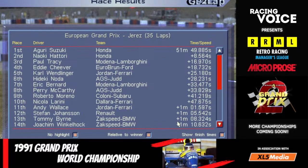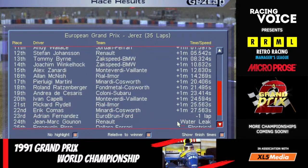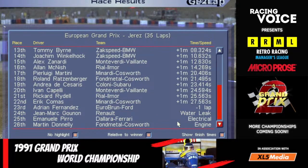Eddie Cheever, fourth in the Eurobron. They make it. Carl Wendlinger, best of the rest for Jordan, ahead of Hideki Noda in the AGS. Then Bernard's Modena, McCarthy's AGS, the Coloni of Roberto Moreno ahead of Larini, Wallace, Johansson, Byrne and Winkelhock. And then Zanardi, McNish, Martini and Ratzenberger from the Jerez, Capelli, Rydell and Comas. Fernandez, Gounod, Pirro and Donnelly do not see the checkered flag.